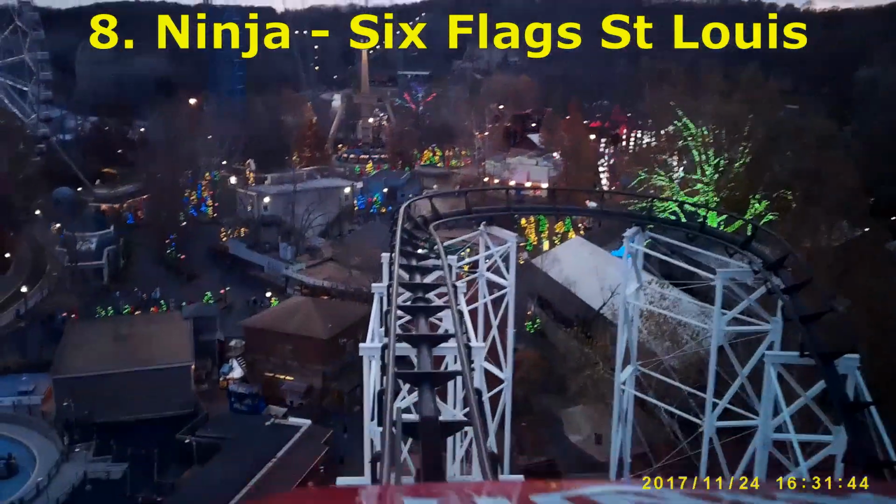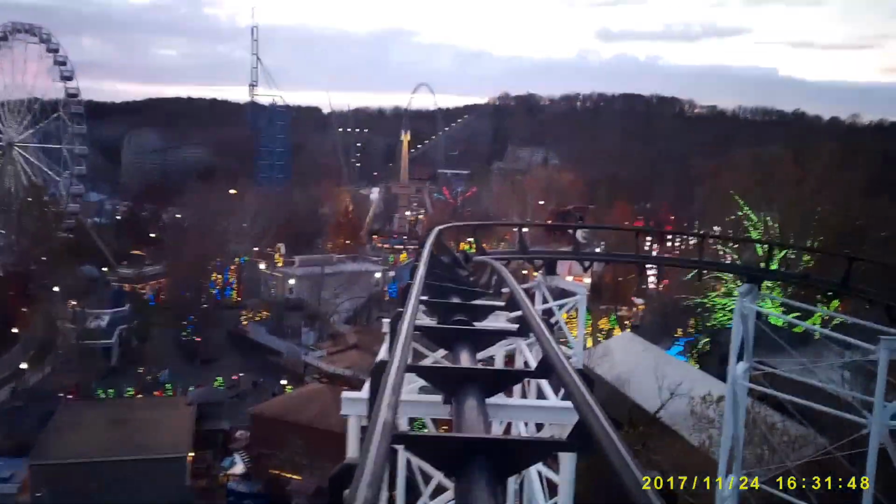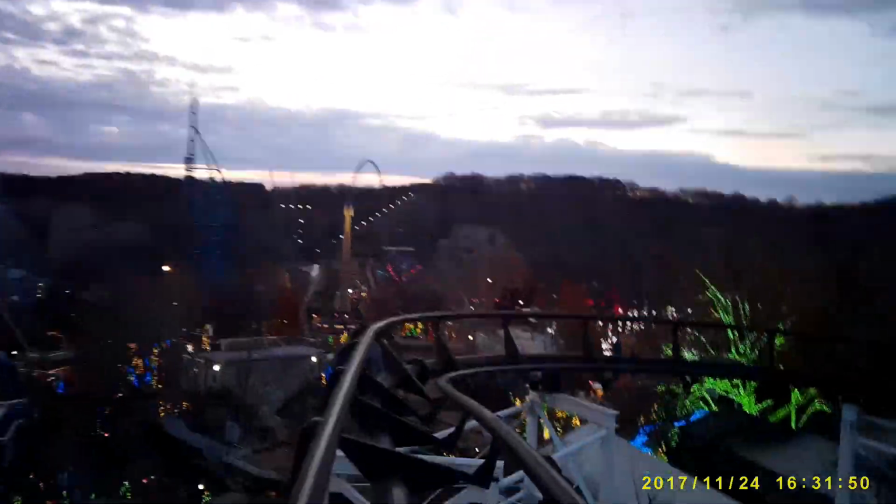And at number 8, we have Ninja at Six Flags St. Louis. Now, T wanted to include this one on here. The reason that he doesn't like it is the way it transitions from the first drop into the vertical loop. We would like it if it was a little bit longer of a drop. And also from the transition from the vertical loop into the Sidewinder, that's a hard transition right there, and you can bang your head on it.